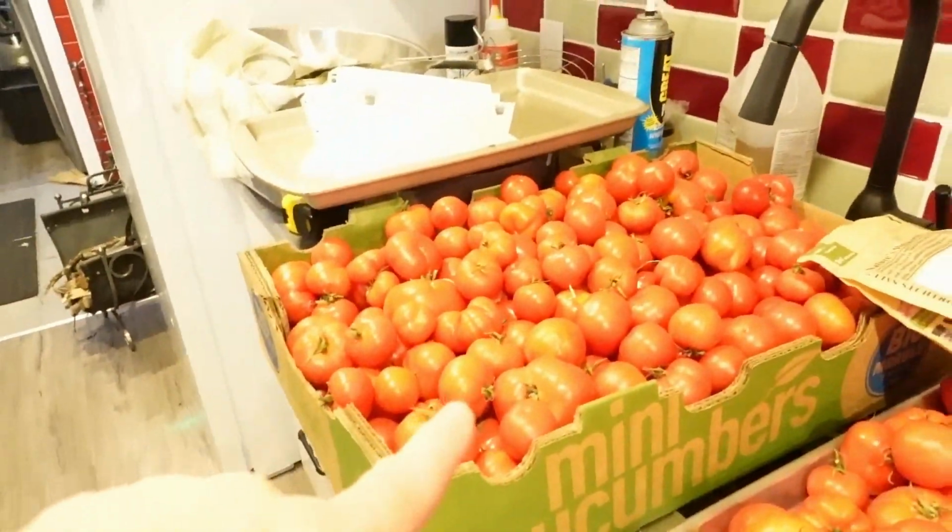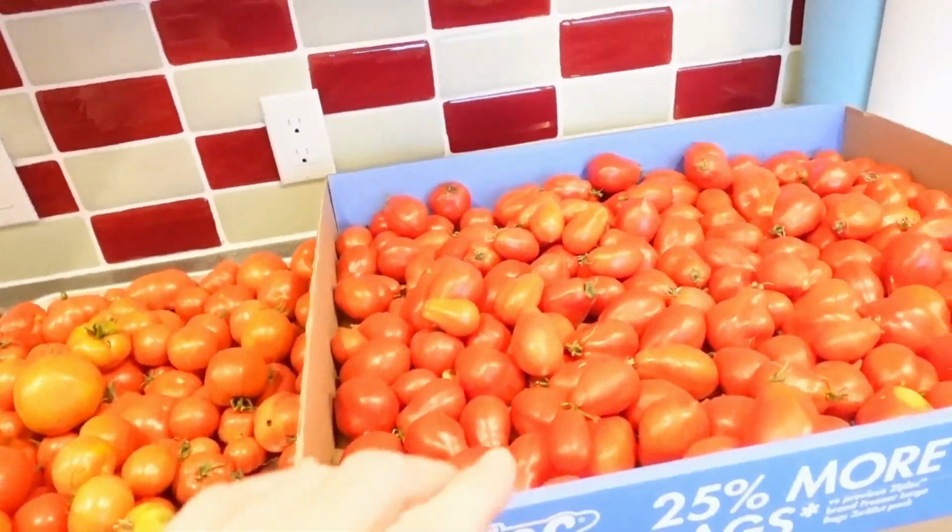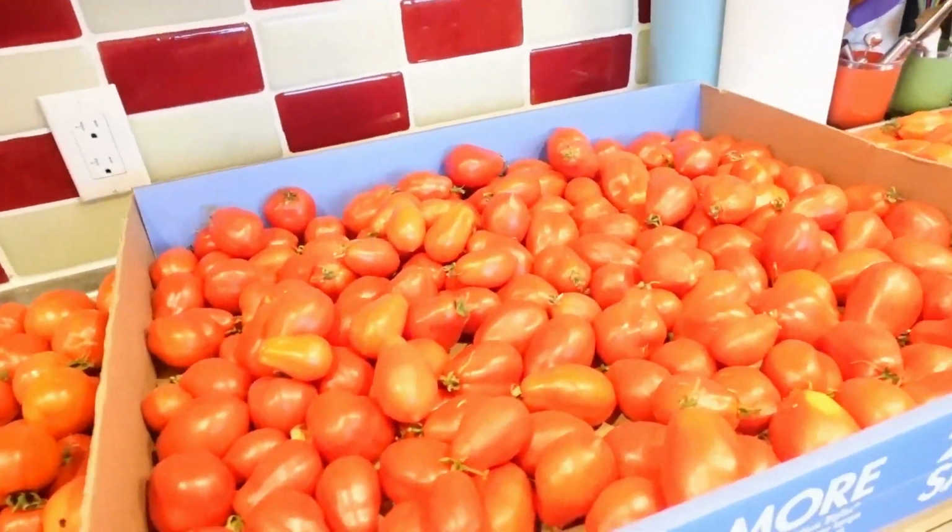Well, start with those ones and these ones. They're the ripest Romas. Put them through the mill and get cracking with some spaghetti sauce, because we really don't need any more canned tomatoes. If we end up with tons of spaghetti sauce, I'd rather have tons of spaghetti sauce myself, especially when I have the basil and all the herbs to put in it. But I mean, look at this.